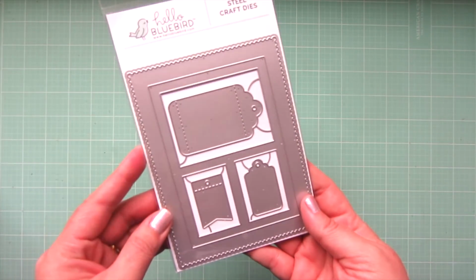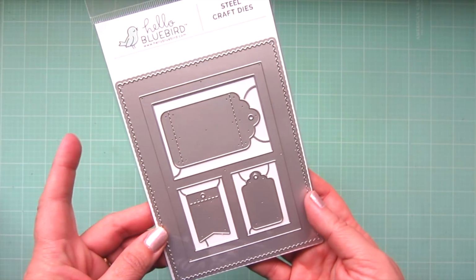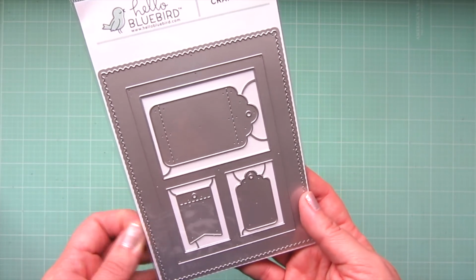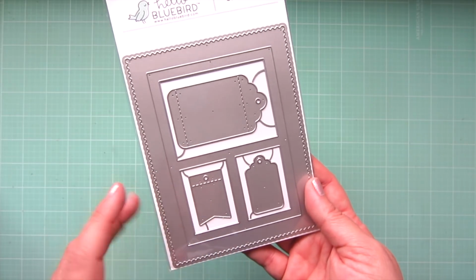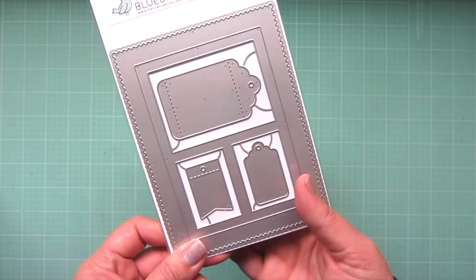Next thing I got was the Hello Bluebird. I believe this is the Gallery Frame 4. I have 1 and 2, and then there are a total of 4 right now. I believe this is 4. I skipped number 3 so far.